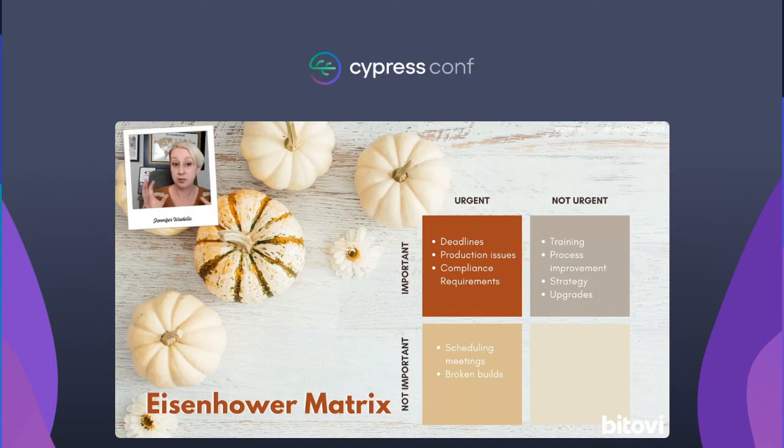So if you understand what's happening in both their important and urgent quadrant, and then you can showcase how shifting left and adopting modern testing tooling can get rid of some of these things in their important and urgent quadrant because it'll be solving those problems, that can be a really effective strategy.